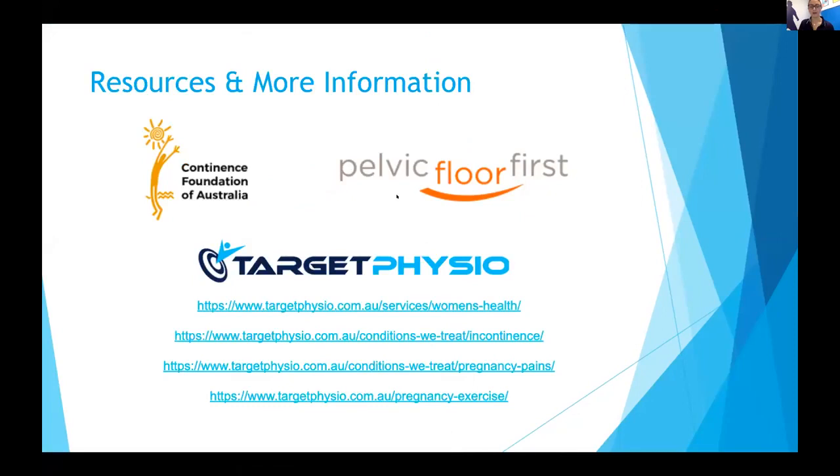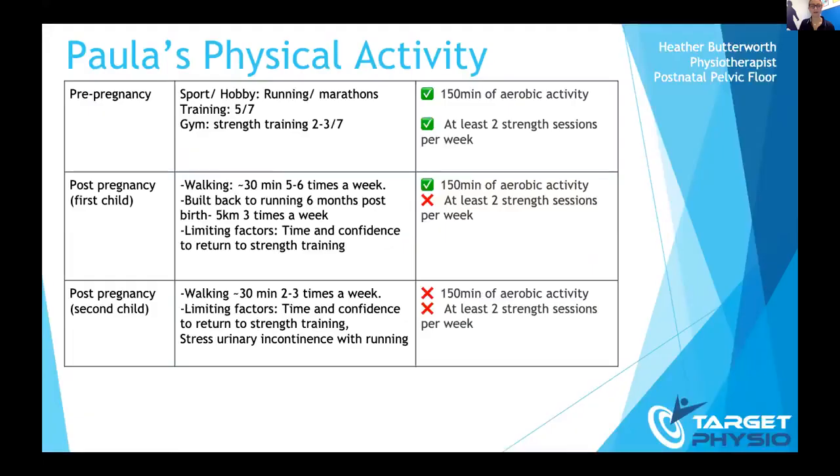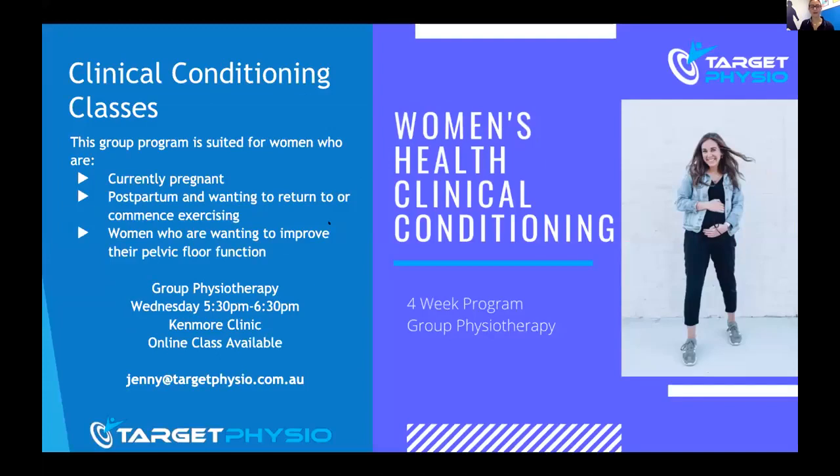Yes. So we've actually adjusted the program to suit women of all ages. So I'll just find the slide that goes through it. The program has been designed to be appropriate for those who are currently pregnant, who are postpartum, recent postpartum, or haven't had babies for a while, or women who are just trying to improve their pelvic floor function. So we take the pelvic floor into account when we're doing the program. So how to safely exercise if you do have pelvic floor dysfunction, but also how to improve your pelvic floor so that you can engage in exercise more comfortably and confidently. It's a group class that's held on our Wednesday nights at our Kenmore clinic, but there is an online class option also available.